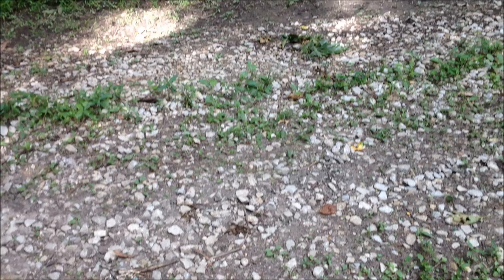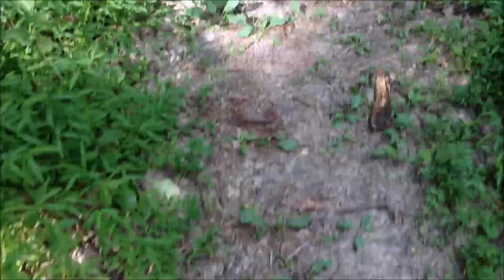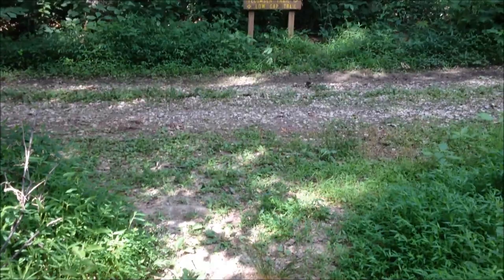Okay, I've come about 3 miles or so. Let me back up here. This is where the trail comes out of the backcountry and runs into what I believe is Orcutt Road. It's not much of a road, as you can see. It's more of a fire road, but it does have a name on the map. It's called Orcutt Road. Anyways, you can see the sign here.